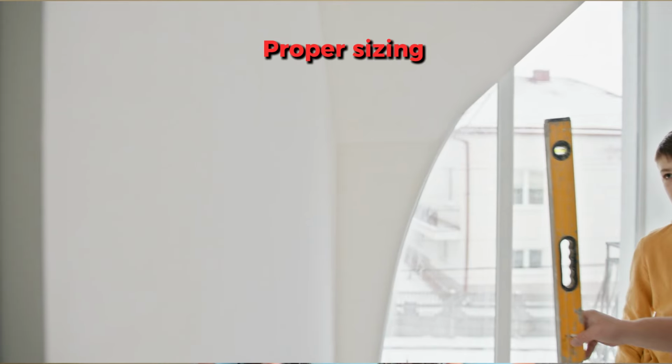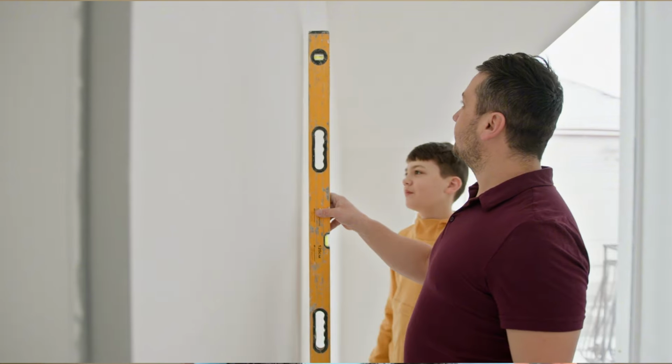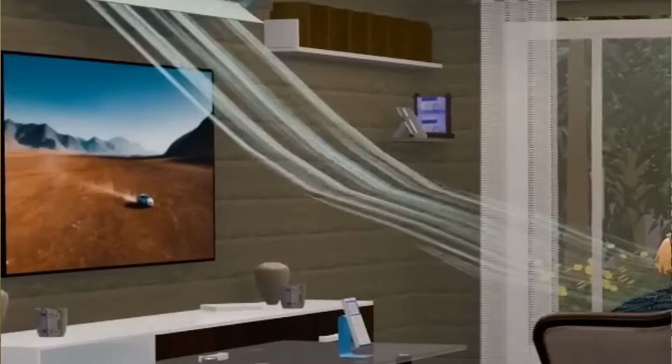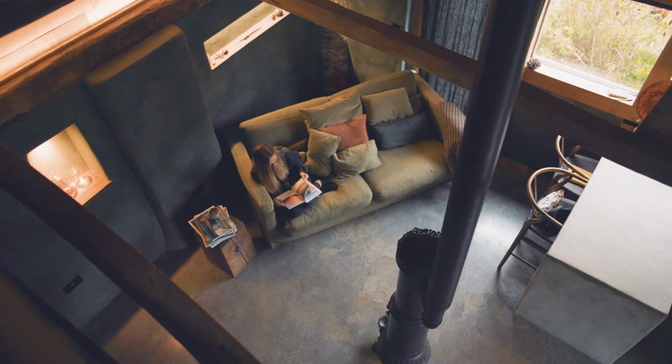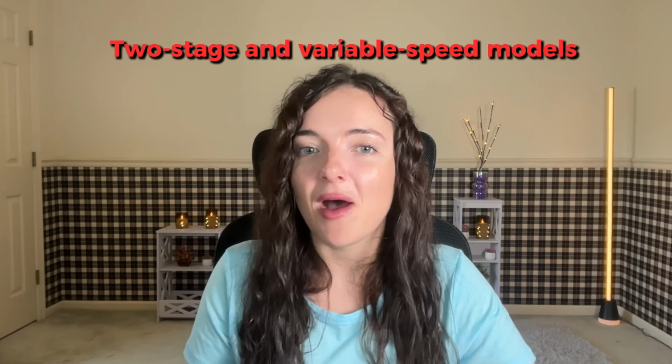Before you make a final decision, here are some critical factors to keep in mind. Proper sizing is essential. An undersized unit won't cool effectively, while an oversized unit will cycle on and off too frequently, causing uneven cooling and increased wear and tear. Always have a professional perform a proper load calculation for your home. Two-stage and variable speed models are worth considering, especially in Canada where temperatures can vary significantly. These units can operate at different levels as needed, providing more consistent comfort and better humidity control.